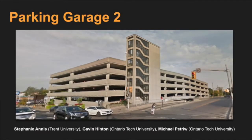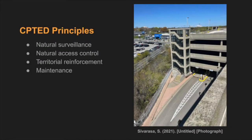We're considering how CPTED principles can be applied to Parking Garage 2 in Oshawa, Ontario. My name is Gavin, and the group consists of me, Stephanie, and Michael. The use of CPTED principles could help the City of Oshawa create a safe space within and around Garage 2 for community members by deterring crime and introducing engaging elements.